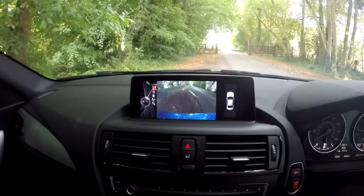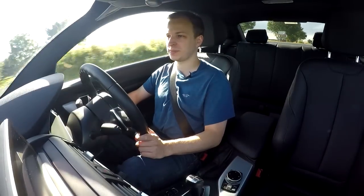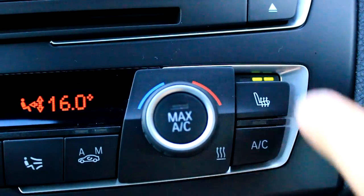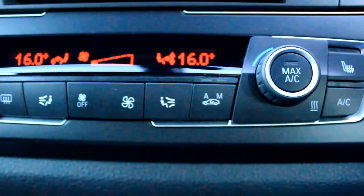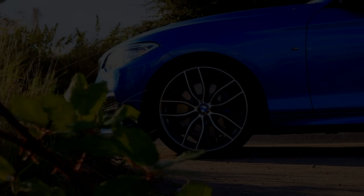So this has got reverse camera, parking sensors all around. It's the 8-speed automatic, which I think is the ZF8 gearbox. Heated seats, air conditioning, dual zone climate control. Probably something else that I've forgotten. Oh, it's got the optional 19-inch wheels. For some reason, I can't remember why, but they kind of got thrown in for free with the car.